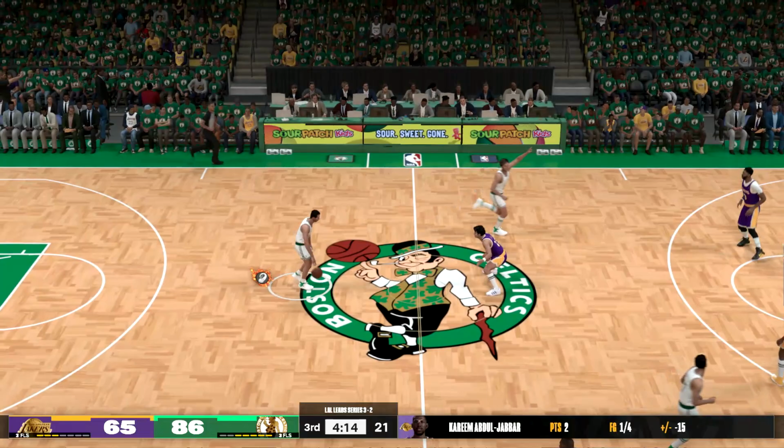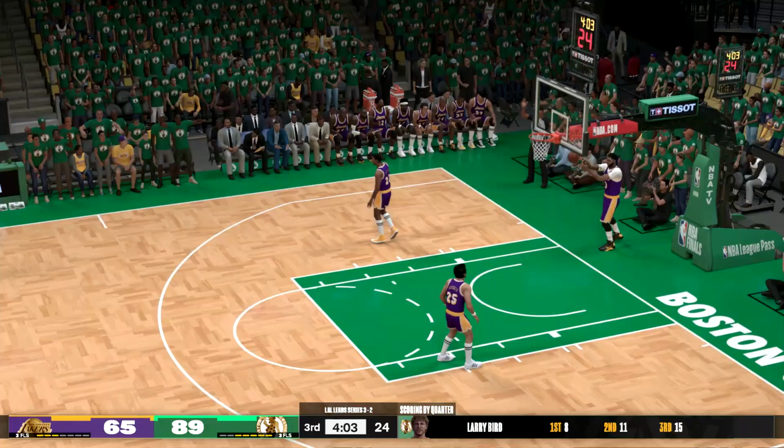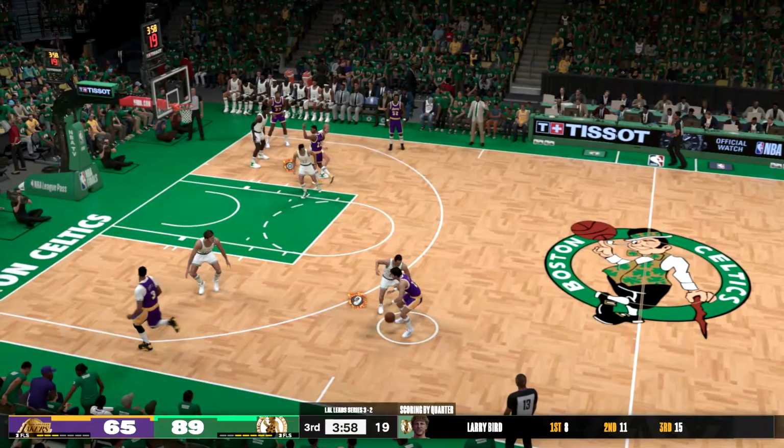Bird outside from deep three-point land. An absolute bomb from three-point range. Bird's got 34 points. Now Goodrich. He has 7.